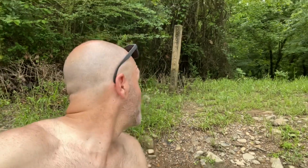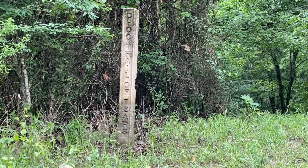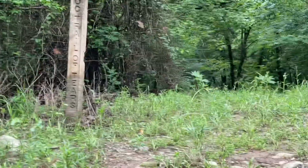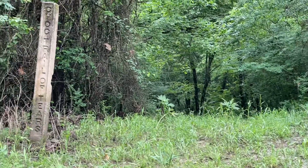Okay, so right here before the river splits, the last Y before we get to the Highway 70 bridge, there's a concrete monument behind me that we need to take note of real quick. Choctaw Trail of Tears. And it's right here, and there's a clearing through the woods. And I'm just curious. I'm gonna have to do some research about this, get on the old interweb, and see if this is an original part of the route.